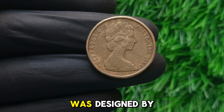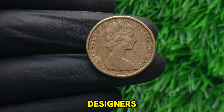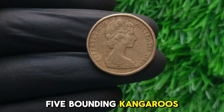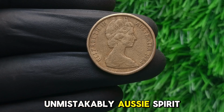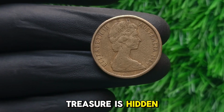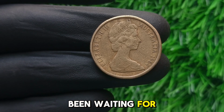The coin itself was designed by Stuart Devlin, one of Australia's most talented coin designers. The reverse shows 5 bounding kangaroos, a symbol of strength, agility, and unmistakably Aussie spirit. But the real treasure is hidden in what's missing, that mint mark. Now here's what you've been waiting for, the value.